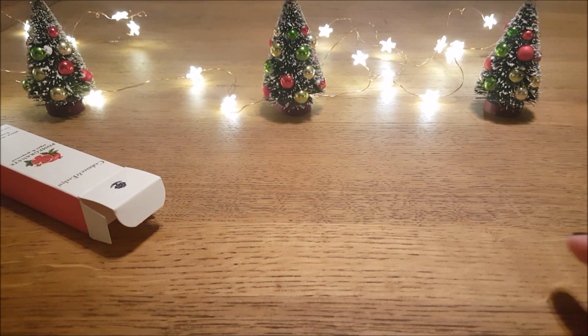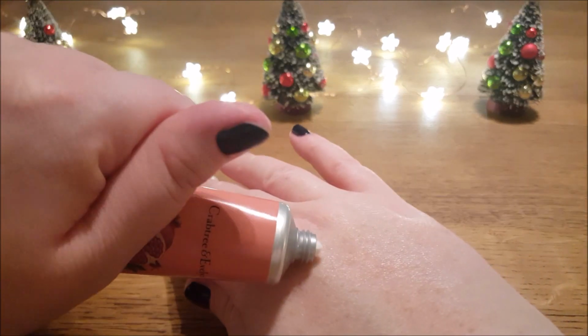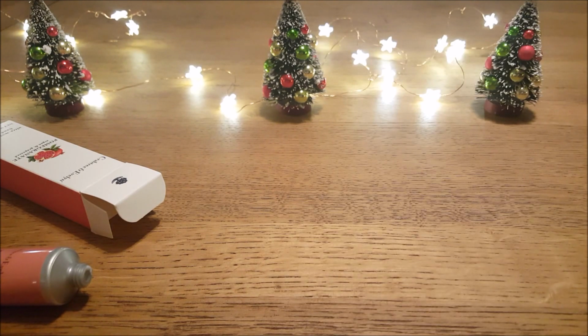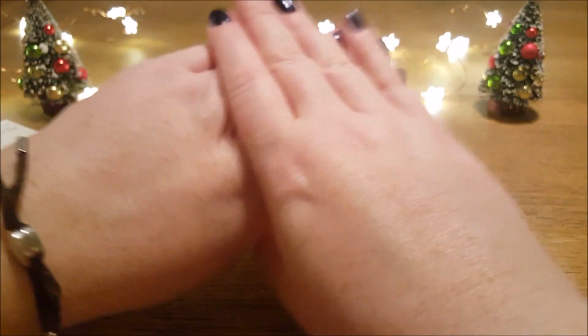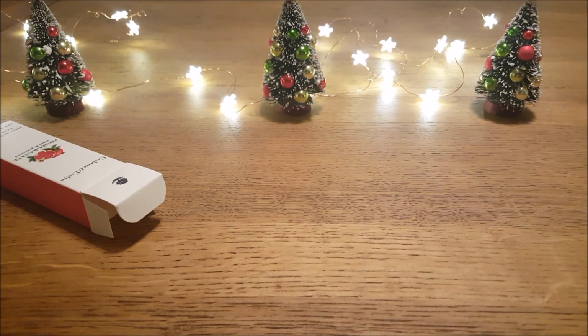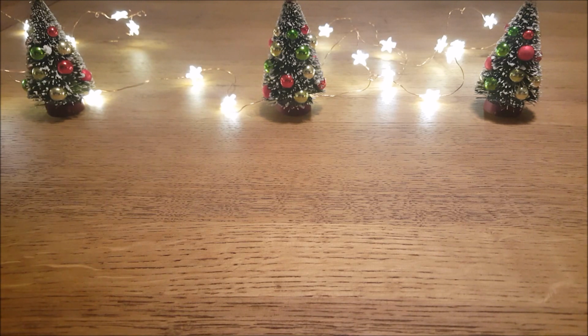And again, it's just really, really good. It just soaks in straight away. These are very, very rich. So both of them are very rich and not oily or runny. Some hand creams can be very runny. So that's hand cream. That's my latest tip.